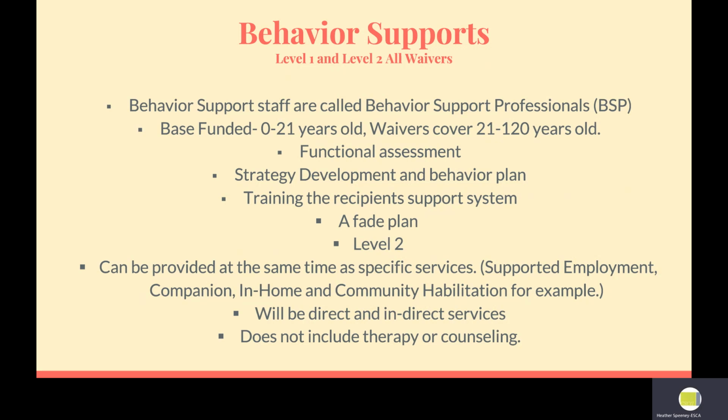There's also a functional assessment that is completed when this service begins, and that purpose is to see what the function of the behavior is. So once you figure out what function or purpose a behavior serves for somebody, then your behavior services can start to work on replacing a behavior with another behavior, a more positive behavior or a more requested behavior to still meet the function or the need of the individual.